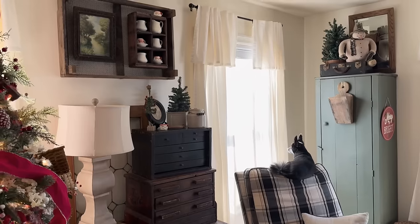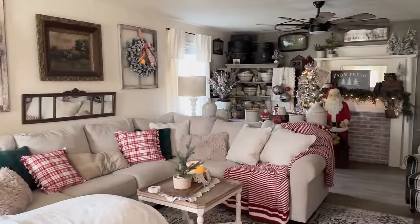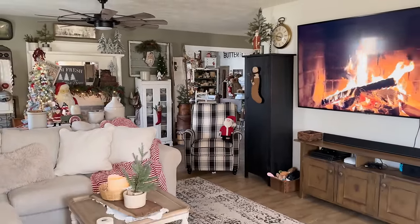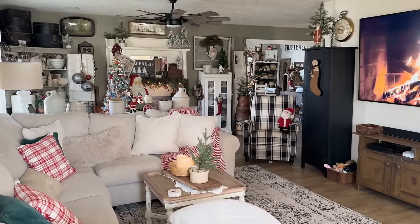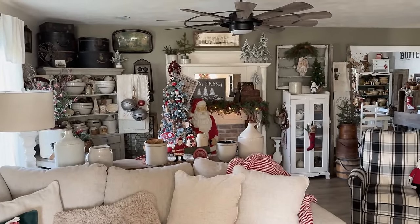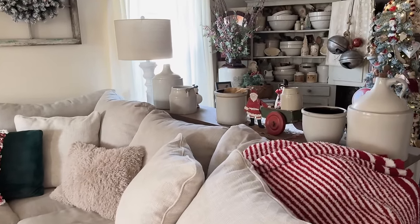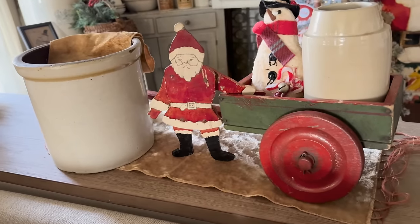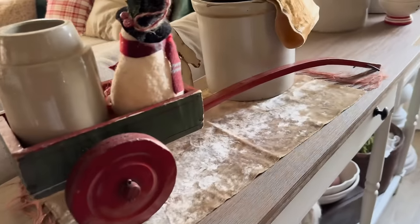The house is making all kinds of noises. I'm not sure where that's coming from. This past weekend, I also got this old homemade Santa and this little red and green old toy that someone had made a long time ago. And I thought, oh, that'd be perfect for Christmas.